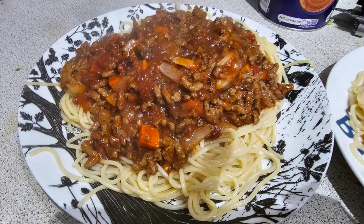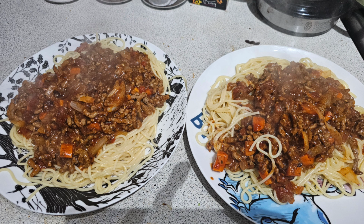Then I just made spaghetti bolognese with actual spaghetti. Usually I use pasta, but I did fancy spaghetti this time. This was actually really, really nice. I completely forgot to write down the recipe that I used, because I've got my own cookbook kind of thing, and I write down the recipes that I absolutely love in there. But yeah, this was another one that I made, which was really nice. I'm sure I could replicate it. But yeah, it's just a standard bolognese with spaghetti.